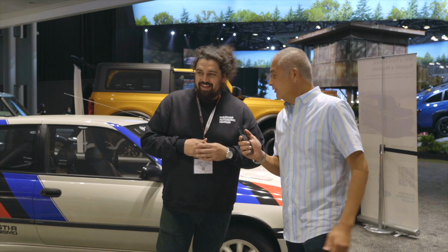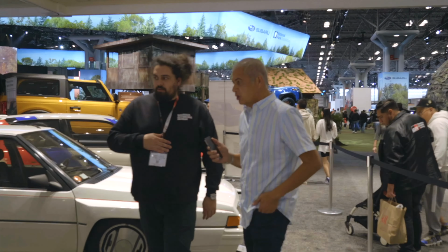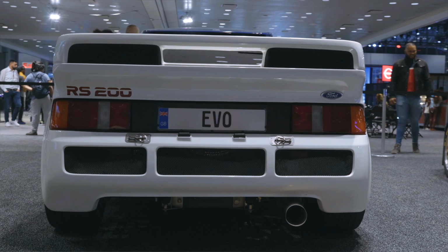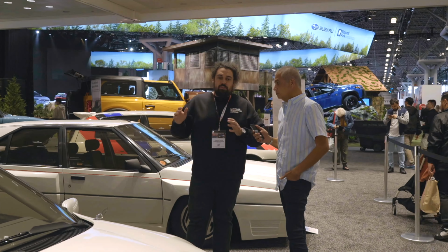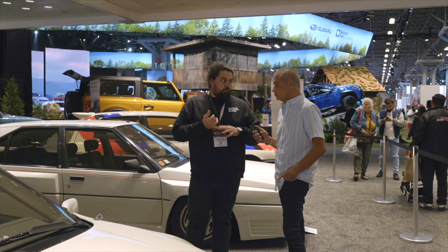A little more successful, of course, is the Ford RS200. Tony Southgate, who is one of racing's greatest engineers, had a great hand in the chassis development of this car. Right. Mid-engine at a time when almost everything else in Group B was front-engine. Exactly. And I think this car is almost as influential in Group B racing as Audi was with the Quattro system, where this car was so dominant and so ahead of its time. It really put Ford on the map as far as Group B racing goes.